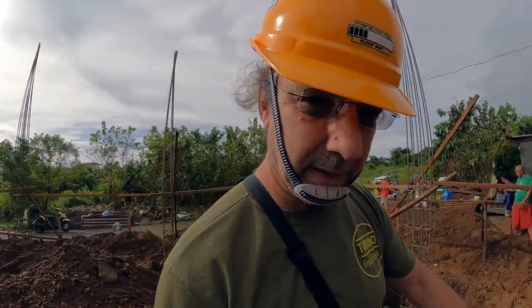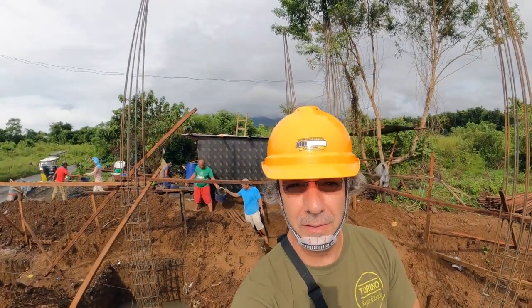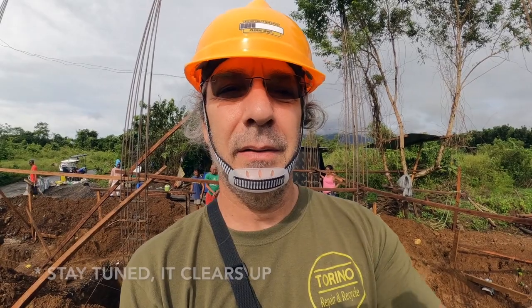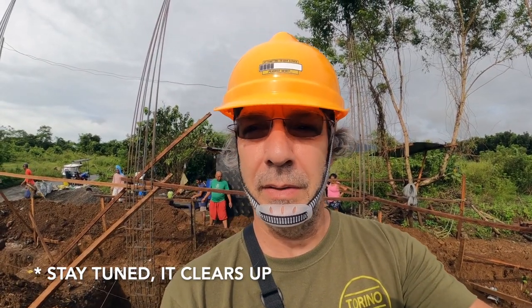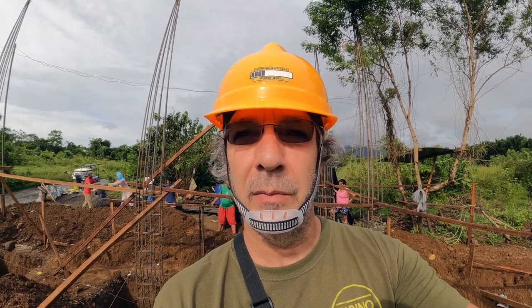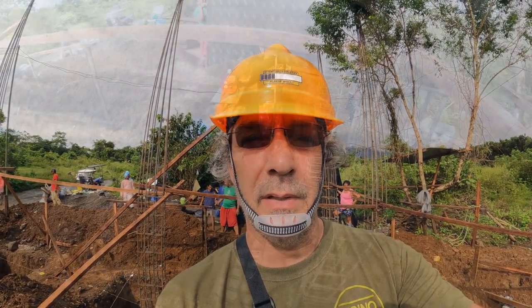But yeah, these two are actually behind me, Mount Banahaw and Mount Cristobal. Can't see them right now because of the clouds. But when it's clear, it's really a great view. And I think the viewing deck that we'll have on this garage on the top floor, on the roof, will be really nice when it's clear out.